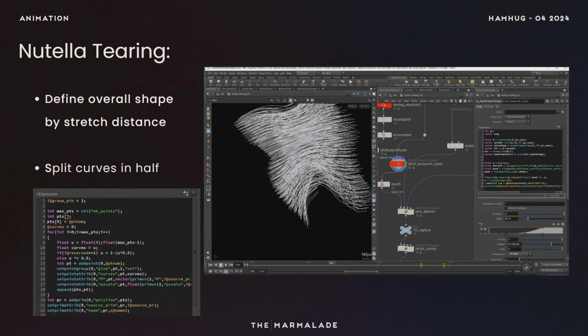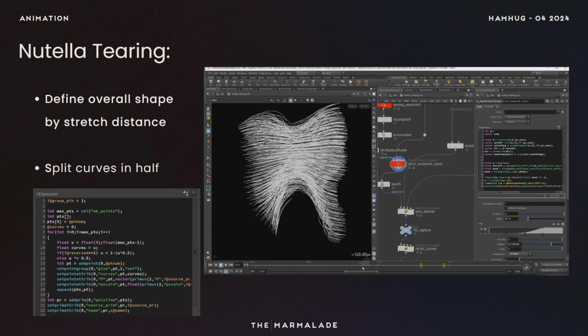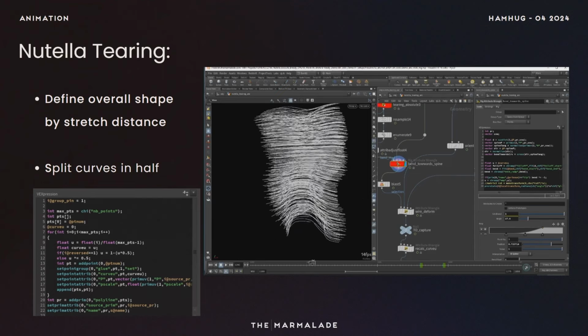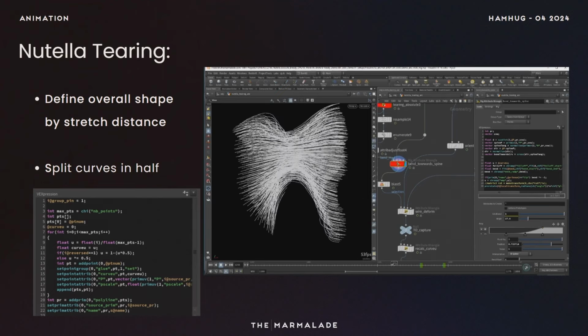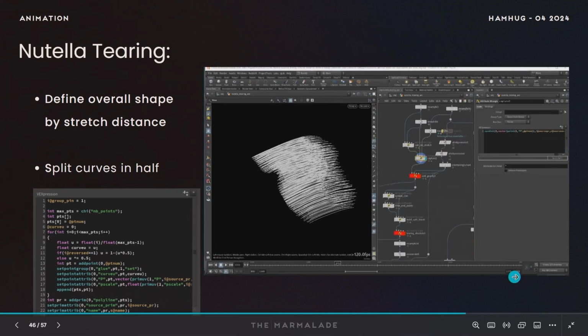And then I use skin effects. We don't do any character animation, but we still like skin effects and, what's it called, a rig attribute wrangle, to bend curves. It's a nice way.